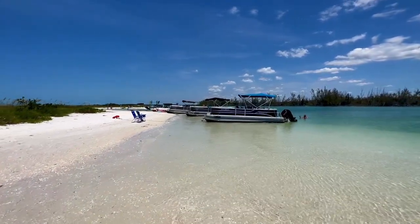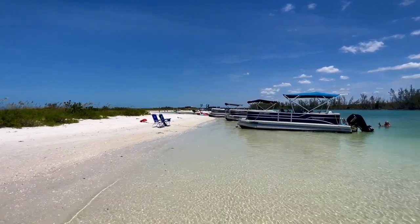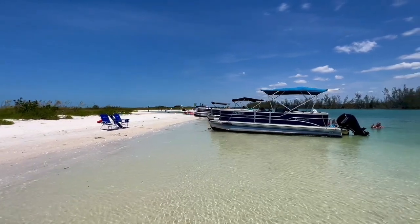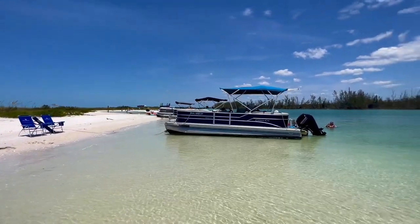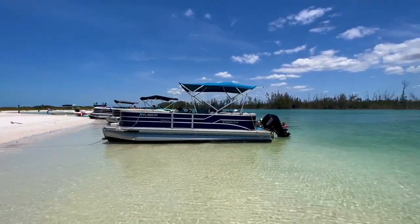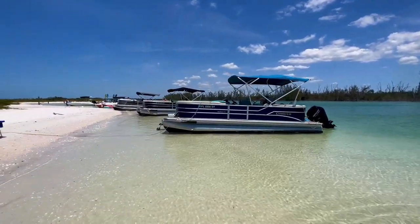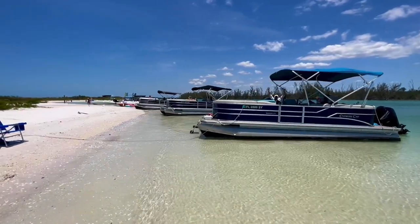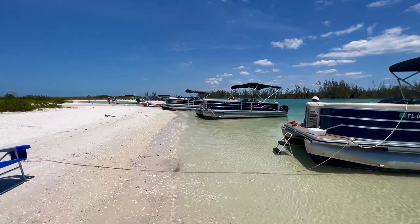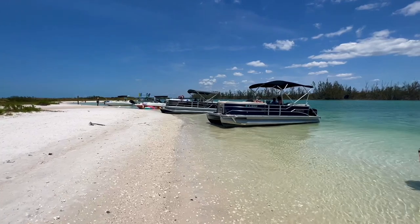That's the boat we came down on. They all kind of look the same, these pontoon boats, don't they? A lot of them are rentals. Very popular boats down here for rentals. They're kind of easy to operate. They give you a nice smooth ride. They're not made for out in the Gulf, more for the inland water. And they're just lined up here. Gorgeous.